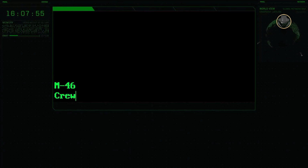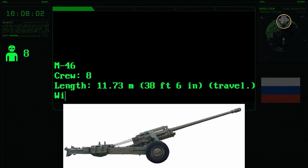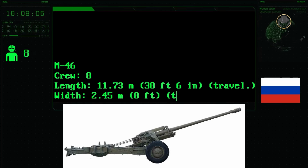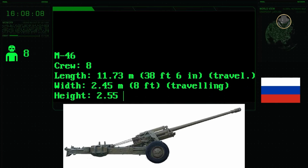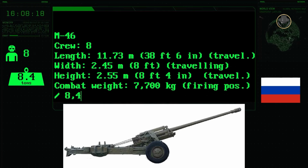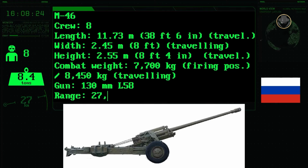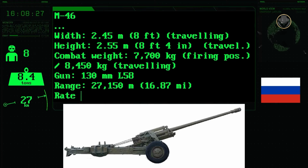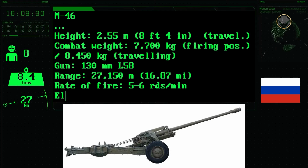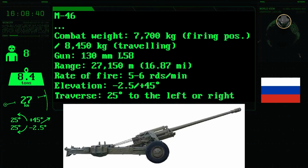The crew of the M-46 is 8 people. In the traveling position, the field gun is 11.73 meters long, 2.45 meters wide, and 2.55 meters high. Its combat weight is 7,700 kg in the firing position. The 130mm 58 caliber gun's range is 27,150 meters with a standard projectile. The rate of fire is 5 to 6 rounds per minute. The elevation of the M-46 is between -2.5 and +45 degrees. The barrel can be traversed 25 degrees to both sides.